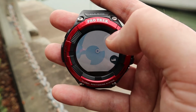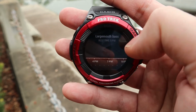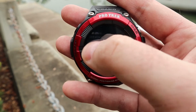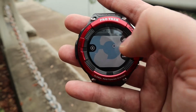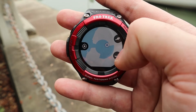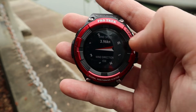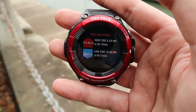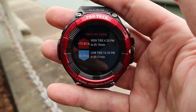Now the last piece, which is really cool, is you push on this fish here, and what that fish button does is it gives you all the different fish and the best time to actually fish for them. Red drum, 8 p.m., black tip shark, 8 p.m., so pretty sweet. So as you can see, this is a really useful app, and I like the Fish Brain quite a bit. Once you catch fish and things, you can mark them on here as well, and it's just great information that you can have when you're out kayaking or fishing so that you don't get stuck out of harbor or the wind takes you in the wrong direction.